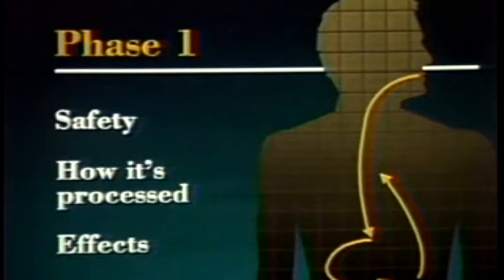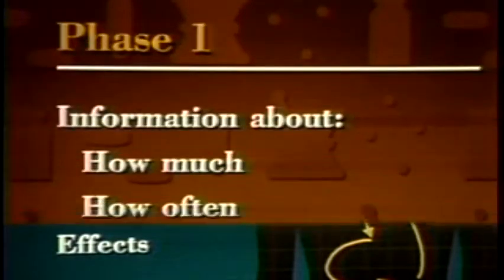Phase 1 is designed to study the safety of the drug, how it's absorbed, processed, and excreted by the human body, what effects it has on various organs and tissues, and what side effects occur. This provides essential information about how much of the drug an actual patient should receive, how often it should be used, and what safety precautions are needed.